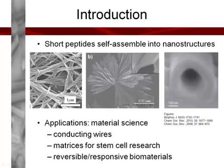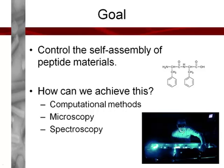A third application is responsive biomaterials, where you can use enzymes or even just small changes like the acidity of the environment to make this material change its properties. This can be very useful if you want, for example, to use it for drug delivery. On the other hand, if you break these structures, they can self-repair because they are held together by interactions that can heal themselves. The only thing that we don't know is how these materials actually work.